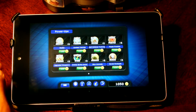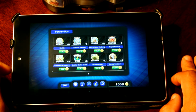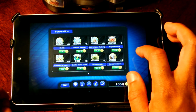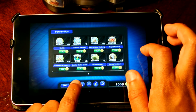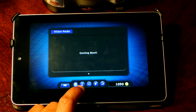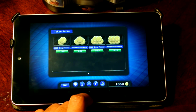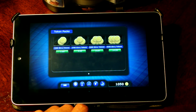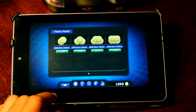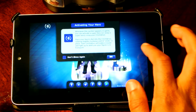Here's the shop. If you want to buy coins in order to get all these power-ups, the prices, you know, they're not crazy, like give me $99 for a whole bunch of coins. It's not that crazy. Here are some villain packs and some hero figures that are coming soon. Maps that are coming soon. And the maximum that you can spend on token packs is $15 for 9,350 tokens, which, as far as in-app purchases go, is more reasonable than a lot of stuff that we see.